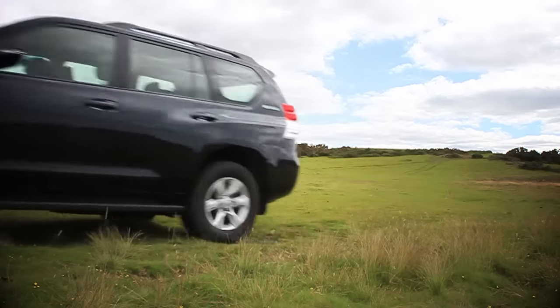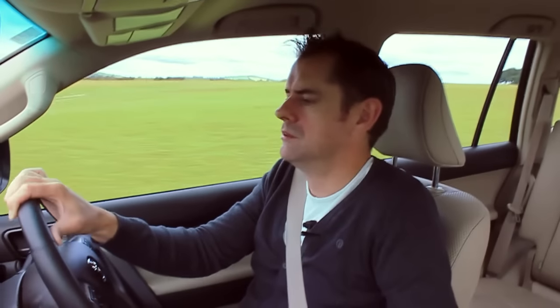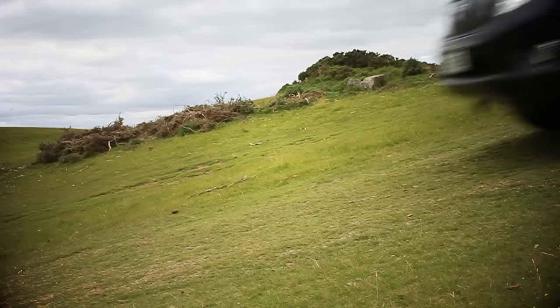Wow, this is epic. Here's a bridge. I'm going to go under the bridge for the crack. Ooh, that's a big jump down now. Oh, yeah. Oh. Round we go.